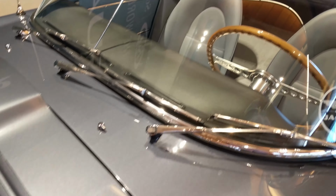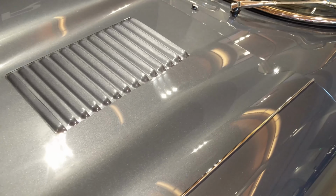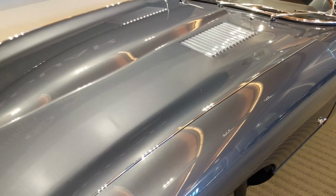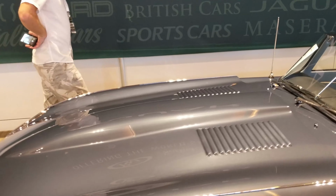Wonderful car. Look at the metallic here. Classic Showcase here in California, and they do a top level job. Really loving the Blue Diamond. Here's my friend Jason. Hey Rich, you want someone to open the hood on you? Yeah, let's have a look to see what we got under the hood of the Blue Diamond.